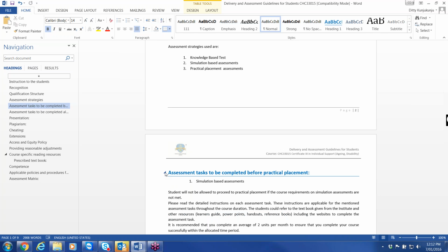Why are we doing this in this way? Because previously most of us were doing it so that they have to complete all the theory part and then go for the work placement. But now we are changing it a little bit, in such a way that they can do the simulation based assessment and then they can do the theory and practical placement as well.